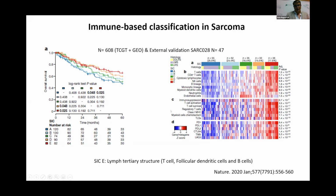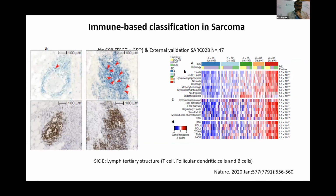And this was also tested in a prospective series treated with anti-PD-1. Interestingly, in this specific subset of patients, there are tertiary lymphoid structures, which are the concurrent findings of dendritic cells, CD3 T cells, and CD20 B cells. So this is the best predictive biomarker we have for sarcoma, at least soft tissue sarcoma, for anti-PD-1.